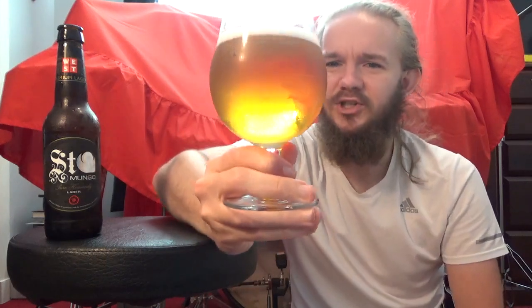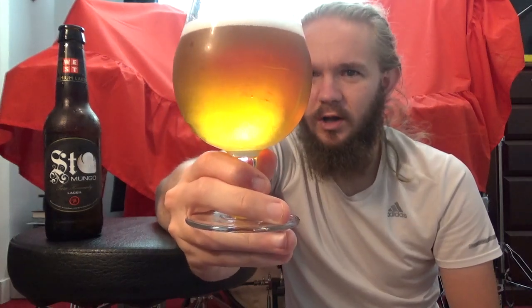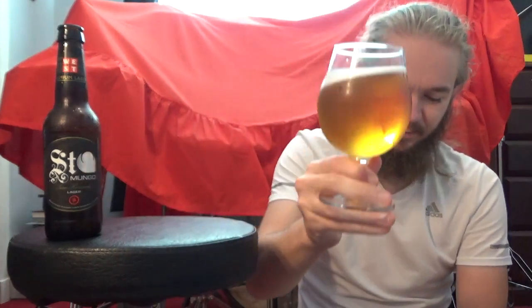But yeah, as you can see with this beer, it's poured a lovely pale golden straw colour. It is actually quite clear, but the condensation is kind of going around the glass on this, so just be aware of that. But if you shine the light through this, absolutely crystal clear. One or two big bubbles sticking towards the side of the glass, and quite a few little ones just heading up towards the bottom of the head.